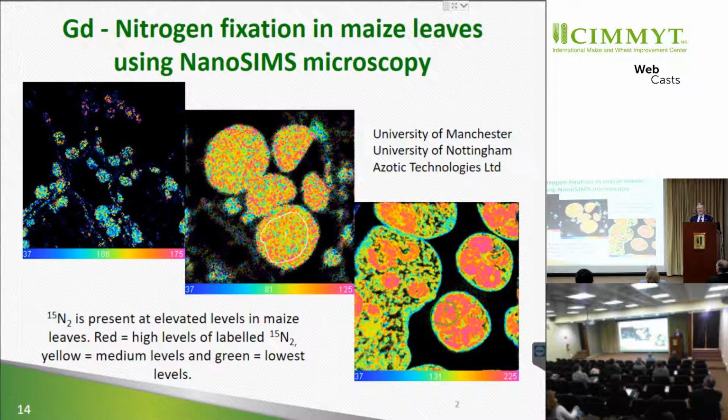But this is the really interesting one, because these are images taken from a colonized maize plant. So we've allowed the plant to grow, we inoculated the seed, allowed the plant to grow, and then we gave it loads of labelled nitrogen. And then we took sections, and this here is the chloroplast. And that red area there is the labelled nitrogen.